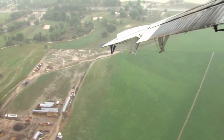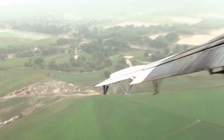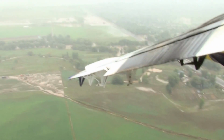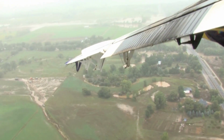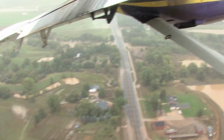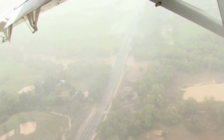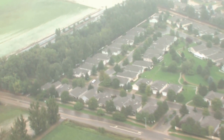We're gonna do a loop over the greens, Champion Greens neighborhoods. Jeff, I'm going to come right up on the west side of the golf course. Should be able to see it out the door, no problem right now. Perfect. All right, we're going to be flying over the greens. We're flying, Airport Road is to our left here. Flying northbound towards the greens. A lot of water moving on through the St. Vrain.